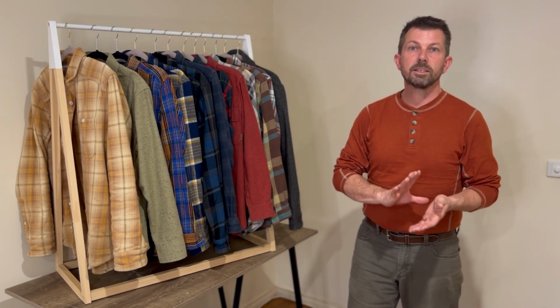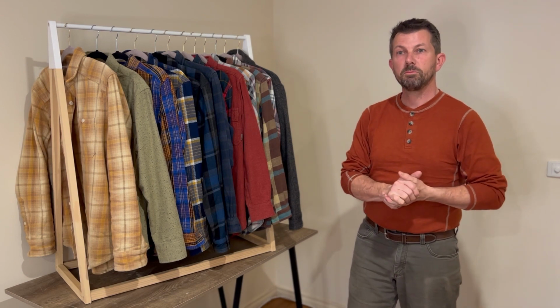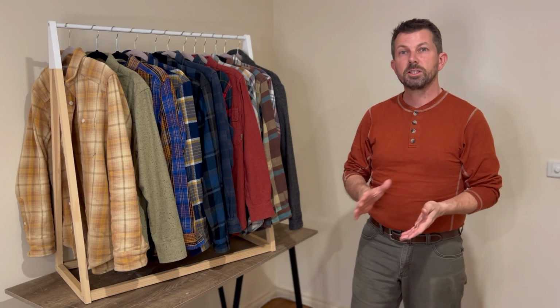Most of them are brands that are still available to get today, and I thought it might give you a bit of an insight into the different brands, the sizing, and the different types of materials that are out there.